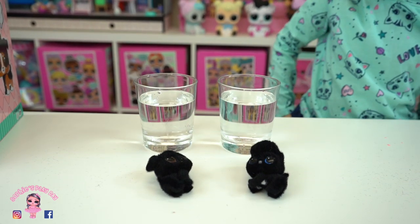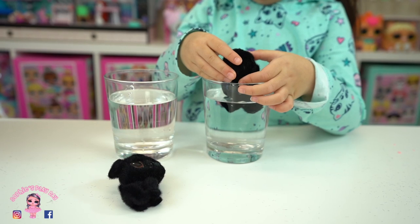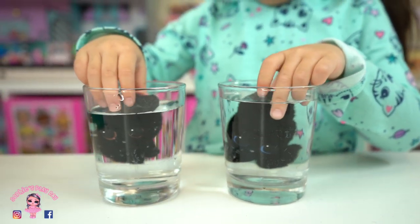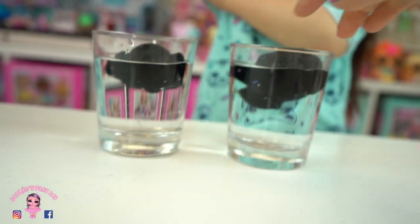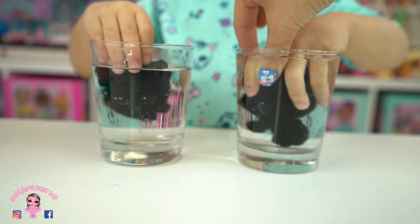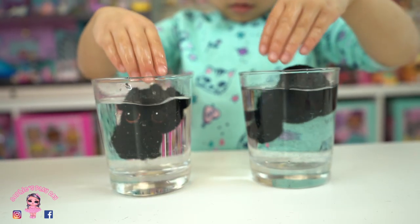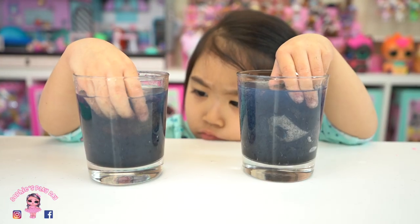Okay, let's get this pet washed. Ooh, two black fur babies. I wonder if this black one is going to be easy to come off or not. It's packed on pretty well. We couldn't even see the pet. All right, let's soak it for a couple minutes and come back and scrub it. Yeah, let's leave it there.